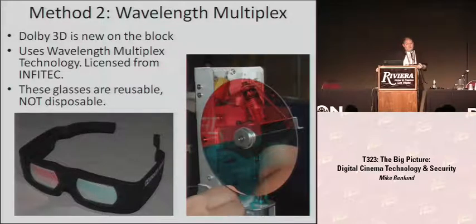Dolby 3D is brand new on the block. They're using a technology called wavelength multiplex. It's licensed from a company called Infotech, and it was originally designed for and by the engineers at Daimler Chrysler to help them 3D model parts and cars so that their engineers could see what was actually going on and kind of walk around a vehicle. Pretty cool technology. These glasses are using an electroplated material on the glass lenses, so we're out of plastic now, and it's 50 layers of material on the glasses themselves. It's a very intensive process to get this right, and thus the glasses are reusable and not disposable. We will collect them from you at the end and wash and sanitize them and use them in the next show.